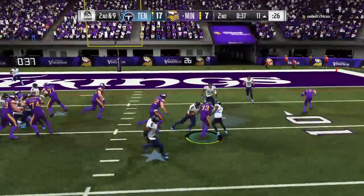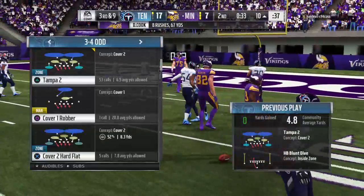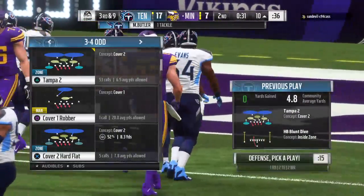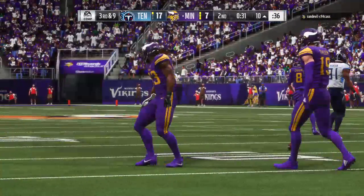On 2nd down, Cook. And this time they were waiting for him, as he'll be knocked down before he can get back to the line of scrimmage. No gain on the play there, so that doesn't help. Now they're looking up at a 3rd and 9 situation.